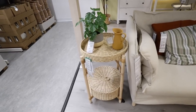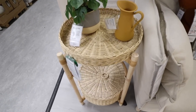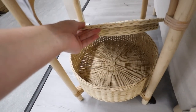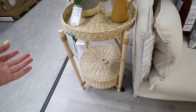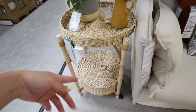This new IKEA end table is everything. Oh my goodness. How cute is this? It's like a sun-bleached woven color, which is so pretty. And then on the bottom, it has a lid so you can hide things in there, like little books or maybe kids' little toys. Like for Brynn right now, she has the teethers and the rattles. We could put extra burp cloths in there. You could do diapers in there.